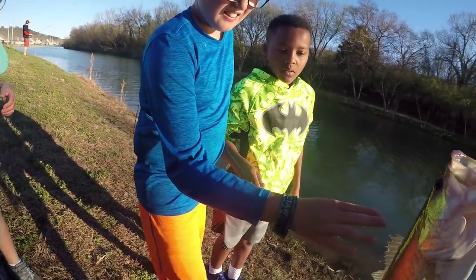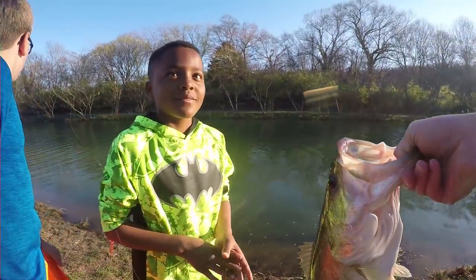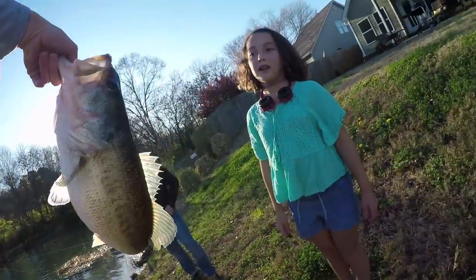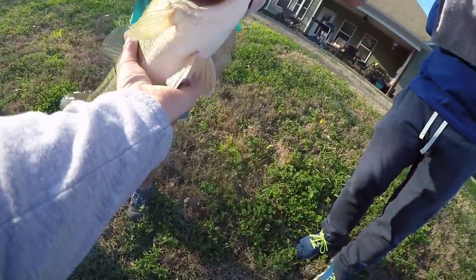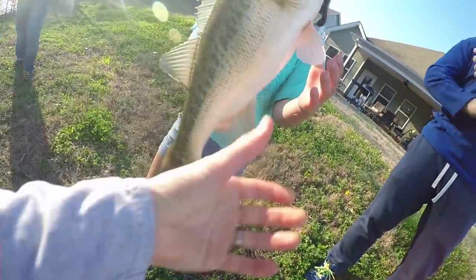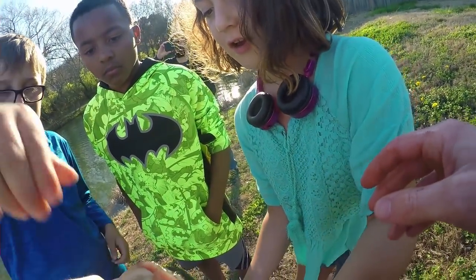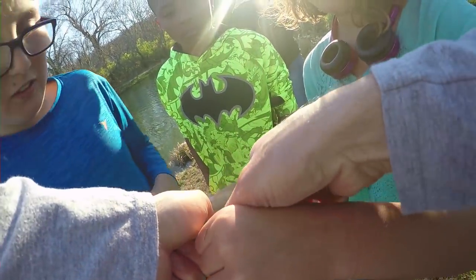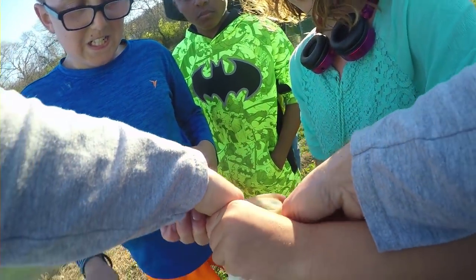That's a great one, man. That may be 4 pounds. Yeah, that's a great one. Can I hold it? Yeah, okay, here's what you need to do. All right, because he's going to move. I need you to put your thumb right there. Yeah, he's not going to bite you. You gotta grip it hard. There you go.